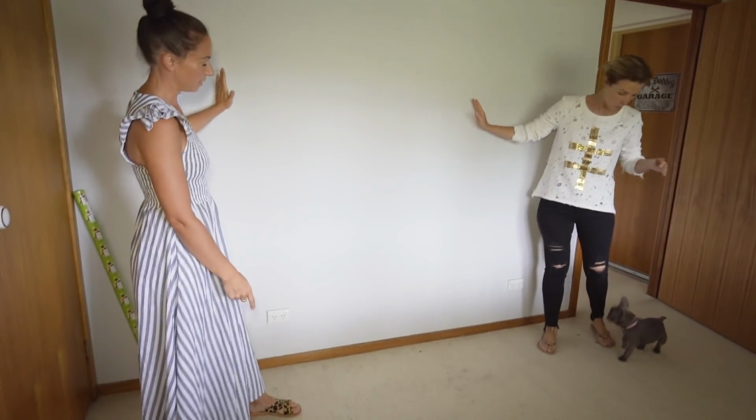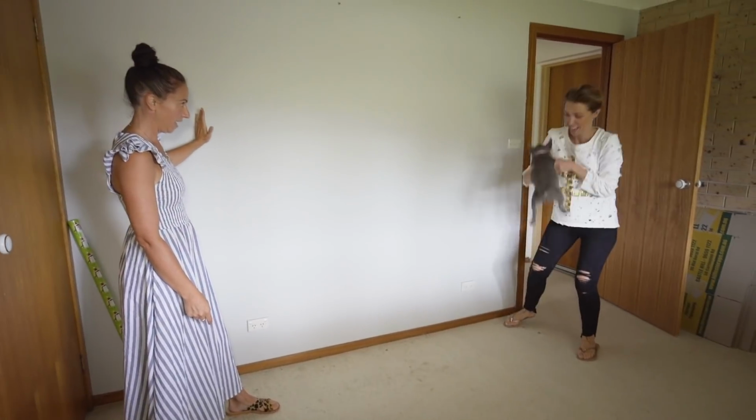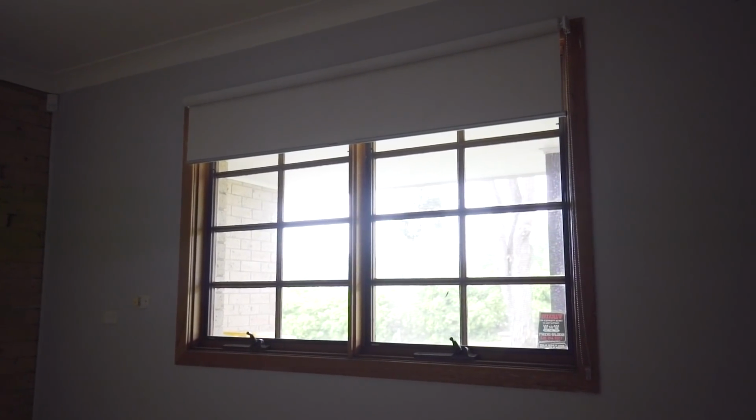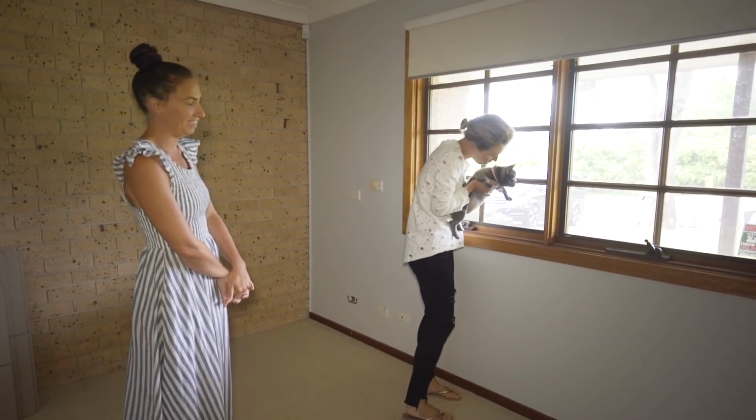Yeah, nice. No, I know, she bites your feet. Oh, you little monkey. And what about the windows? Oh, they're amazing. The Frenchie windows with our Frenchie bulldog. Let's see if she likes them. French windows, darling, do you feel comfortable?